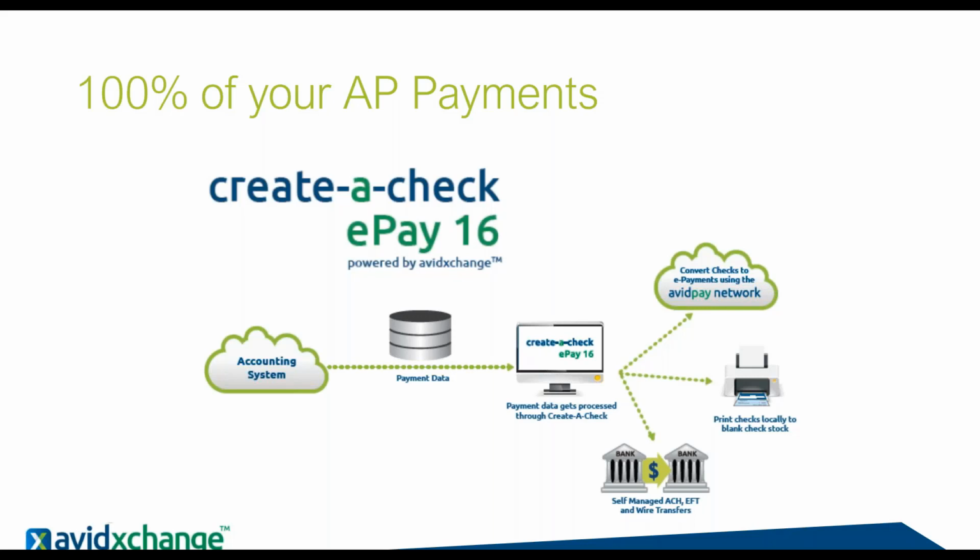Once selected, instead of clicking print to send to your local printer in-house, that's where Create a Check would come in, and you would select that Create a Check printer instead. Create a Check is going to be the program behind the scenes that's processing the data through whichever conduit you have selected from the three that you see here. So we either have that Avid Pay network, printing locally to blank check stock, or we can even help with those self-managed ACH and wire files that can be sent to your bank. With Create a Check and Avid Pay together, we can truly handle 100% of your AP payments.